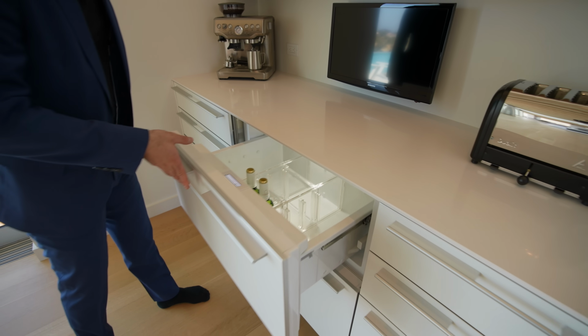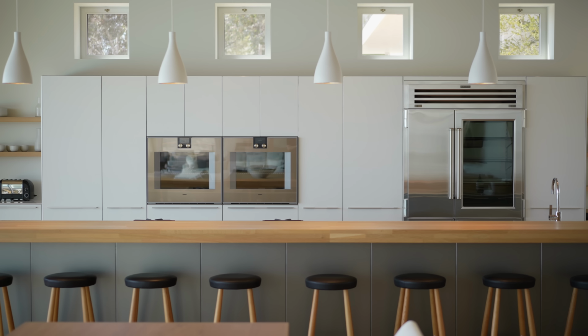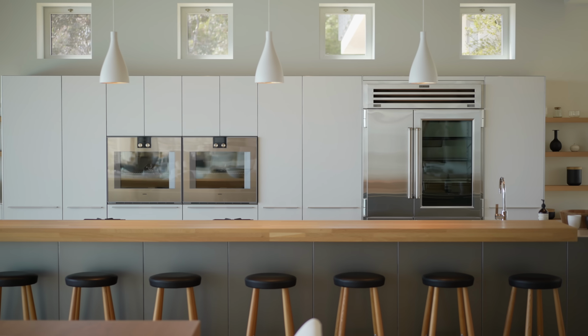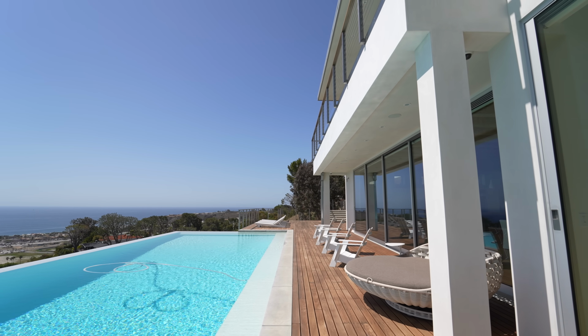Yeah, we don't get to see these enough. There you go. One more detail. We also have these casement windows above the kitchen, just like the office, flooding the space with natural light. Now, let's open up these sliding glass doors and check out the pool deck.